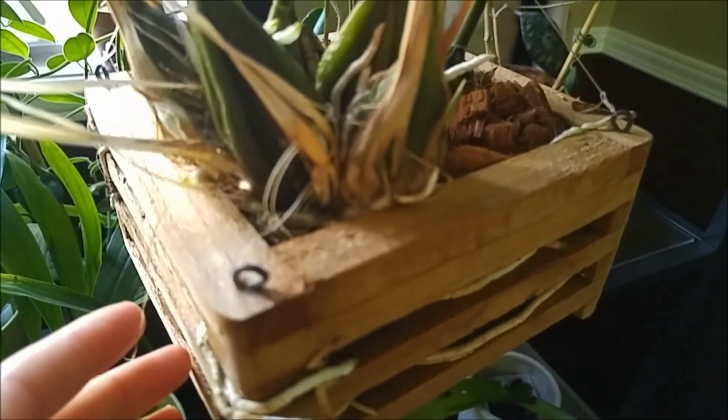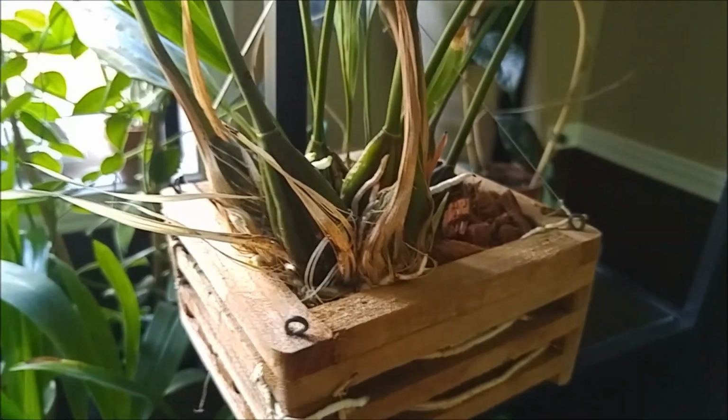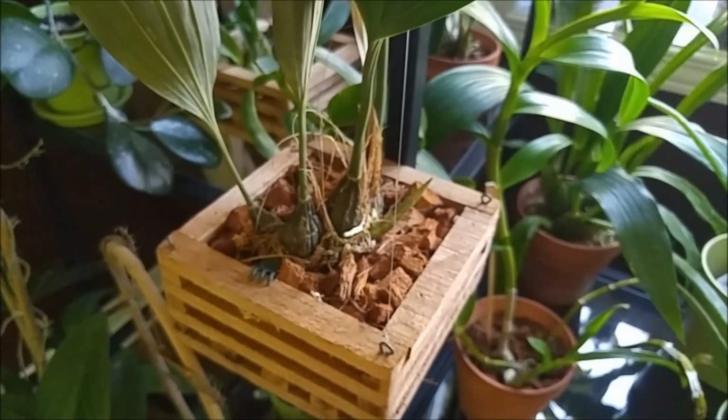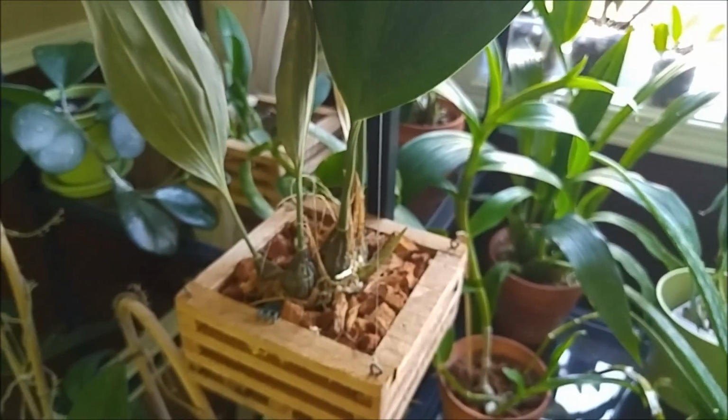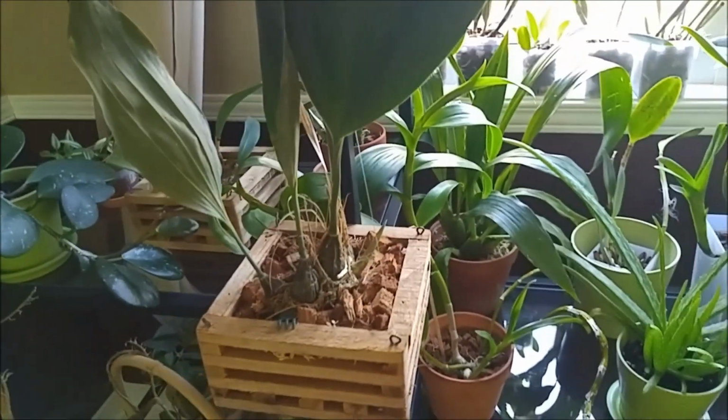I mean, this moss will still dry out inside because they're wooden slats. It's not like I covered the moss and it will never dry out, but at least the top will look nicer. I don't know if it makes sense to anybody. Probably not.